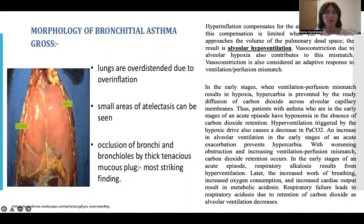Morphology of bronchial asthma, gross. Lungs are overdistended due to overinflation. Small areas of atelectasis can be seen. Occlusion of bronchi and bronchioles by thick tenacious mucus plaques is the most striking finding.